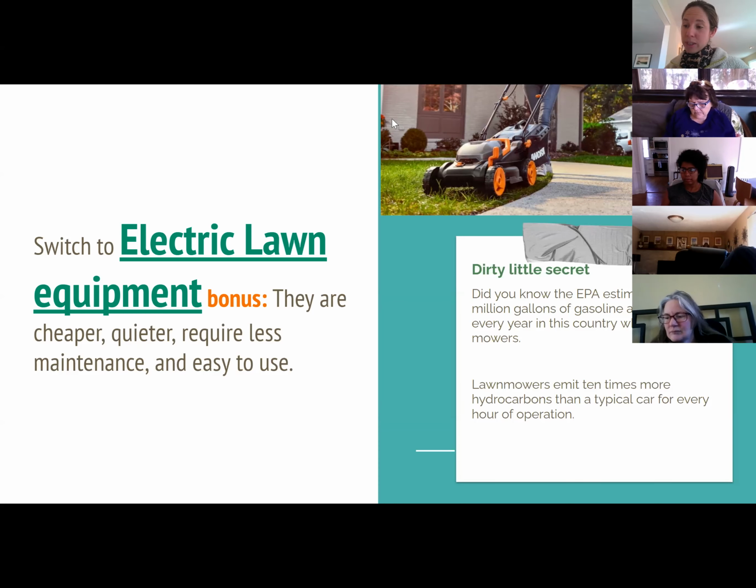Backpack leaf blowers produce as much carbon in 1 hour as driving a car for 8 hours. Whoa. Yes. There's not as much strict regulation on emissions for your lawnmower and leaf blower equipment.